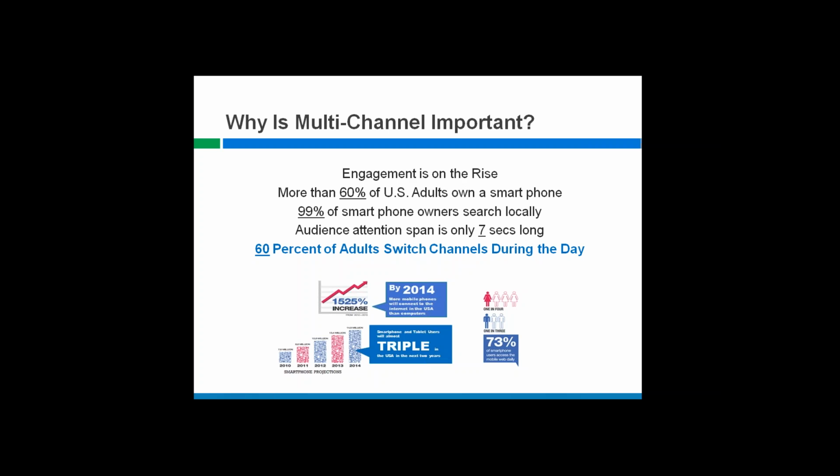And then 56% use their phones to learn about local community activities and events, and follow breaking news also. So all this is important when we think about multi-channel and how the average user is looking at these different technologies and what they're using the technologies for.